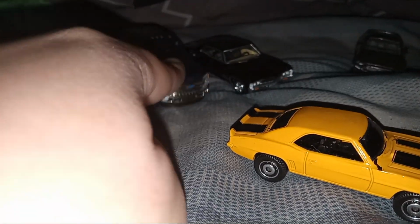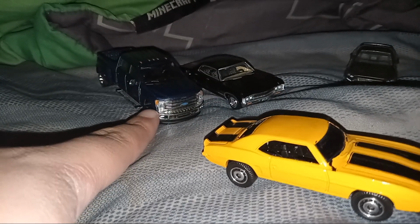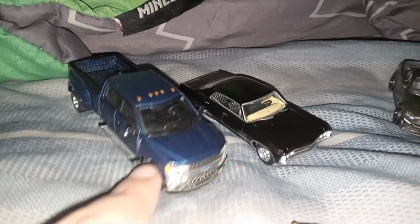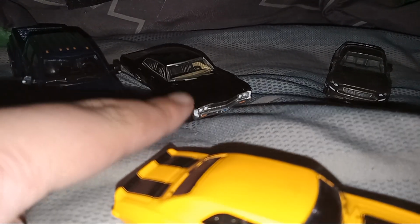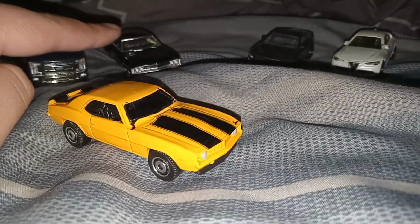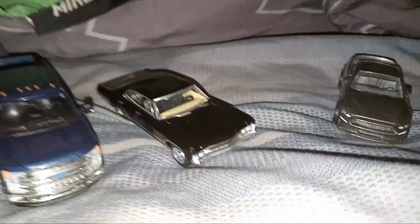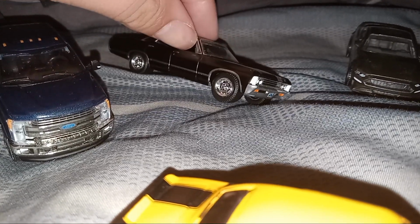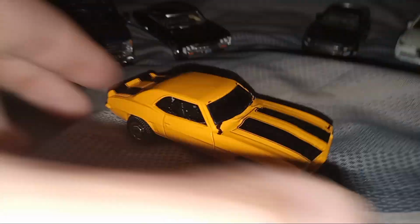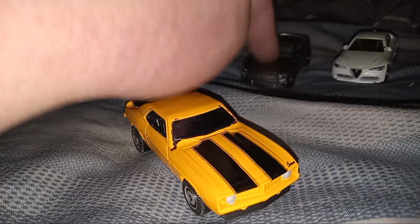This is a Blue Jeans, a 2019 Ford F-350 dually. I did make a field about a 1967 Chevy Impala sedan, the sports sedan. This is famous for being Dean's car in Supernatural. I do want to make a field of this one tomorrow.